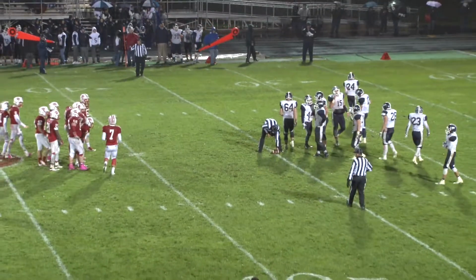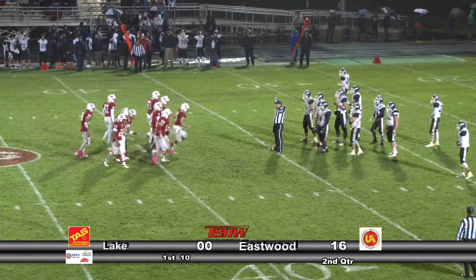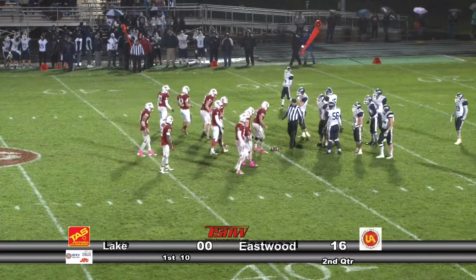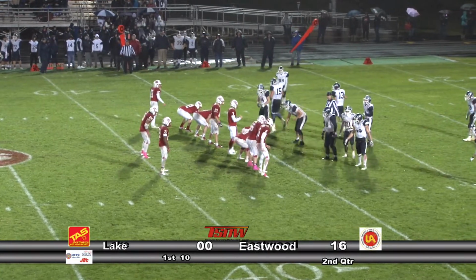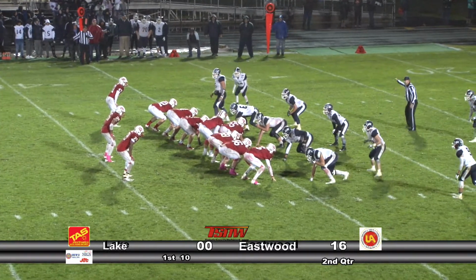Well, the Flyers running with three down linemen, and if you can take out that nose tackle, then it's the linebackers and the safeties that have to take on the offensive linemen, and that's a mismatch. First and 10, ball at the 35 here of Lake.